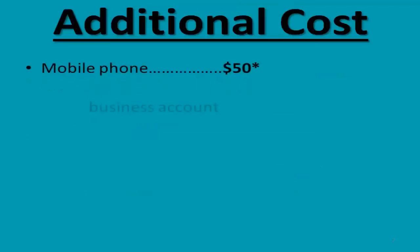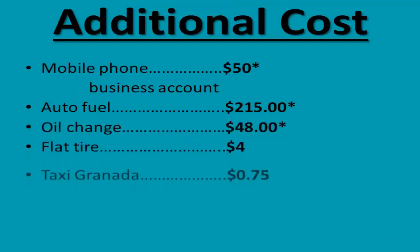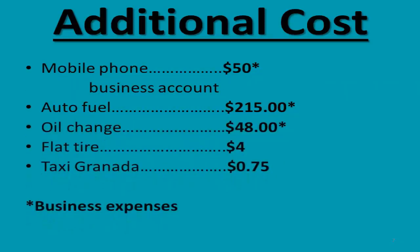Okay, so here are some additional costs. One is mobile phone. As you know, we're in the real estate business, so we have two mobile phones, and that's costing us on average $50. Auto fuel, you know, we drive around quite a bit with clients, or because we go to San Juan del Sur, we travel to Managua, we travel to Leon every week. So that is what we're spending on average, 215, 230. It all depends how many times we do the trip.